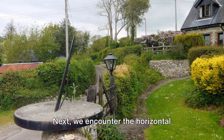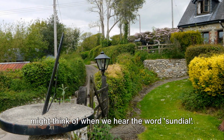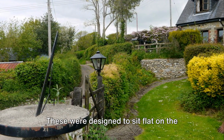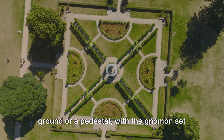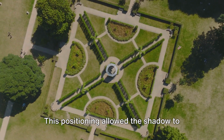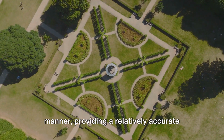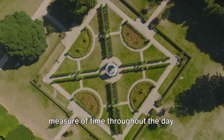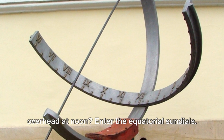Next, we encounter the horizontal sundials, the classic garden ornament we might think of when we hear the word sundial. These were designed to sit flat on the ground or a pedestal, with the gnomon set at an angle equal to the latitude of the location. This positioning allowed the shadow to move around the dial in a consistent manner, providing a relatively accurate measure of time throughout the day. But what about when the sun is directly overhead at noon?